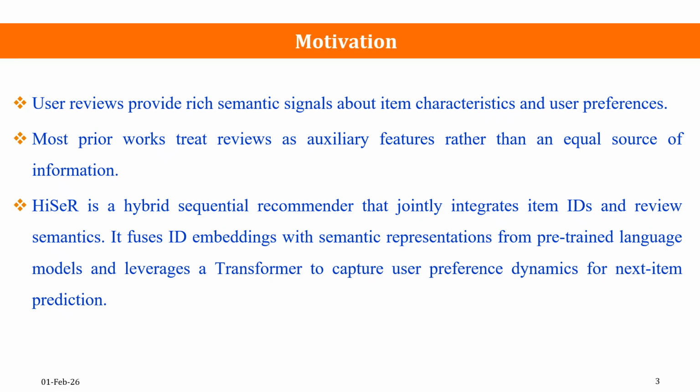To address this gap, we propose HISR, a hybrid sequential recommender that jointly integrates item IDs and review semantics. HISR fuses ID embeddings with semantic representations extracted from pre-trained language models and leverages a transformer-based sequential encoder to capture user preference dynamics for next item prediction.